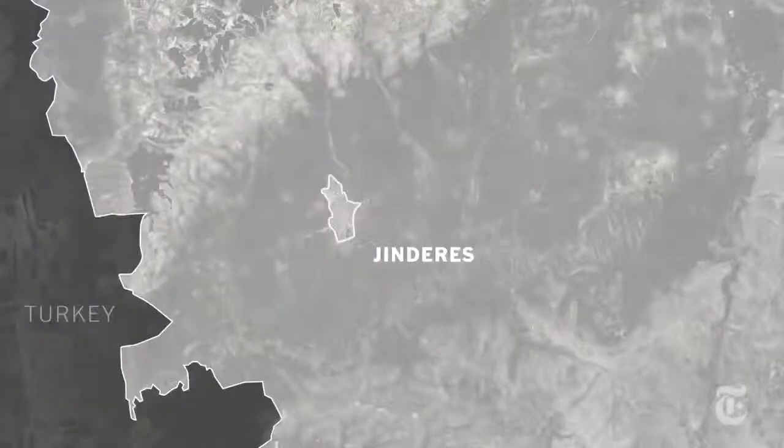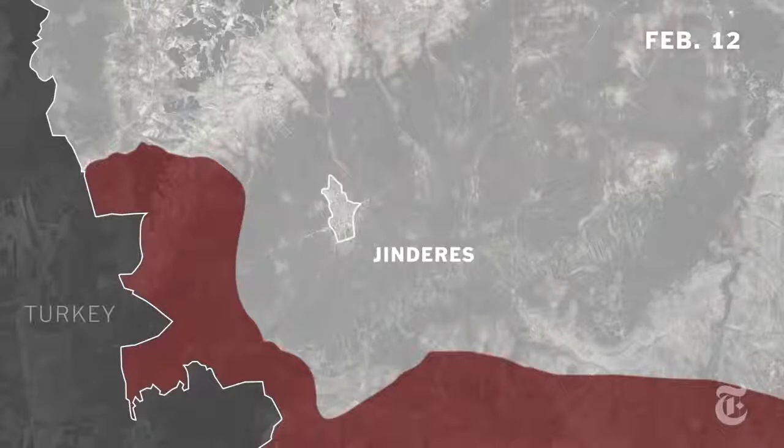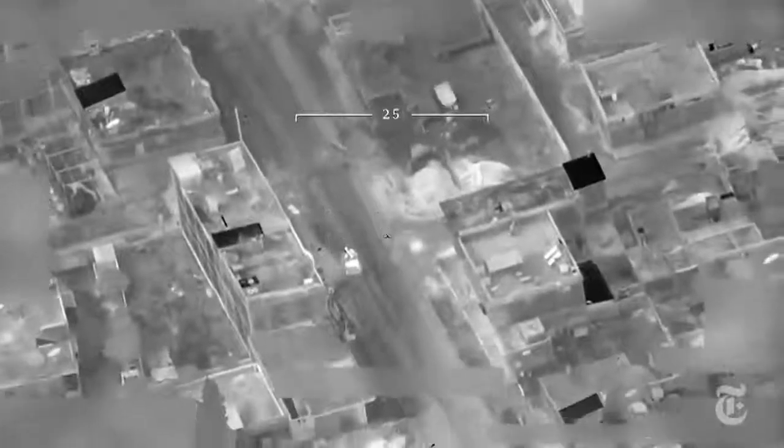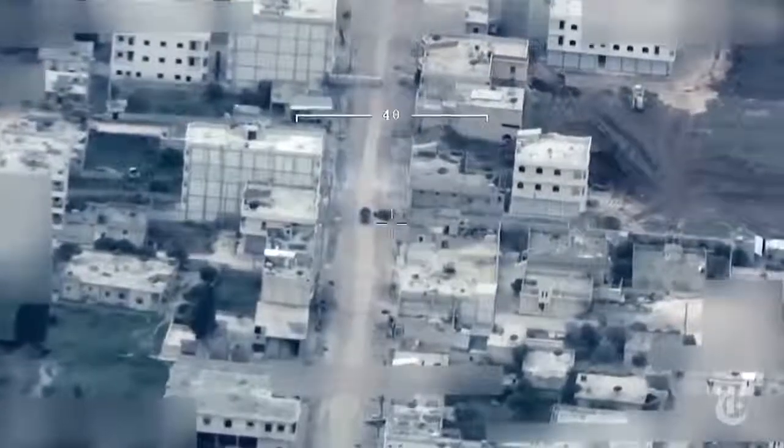You can see that over time, Turkish and Allied ground forces close in on Cinderes. They're already overhead. This edited drone footage was released by Turkey. And along with other video, it helps us analyze the Kurds' defense of Cinderes.